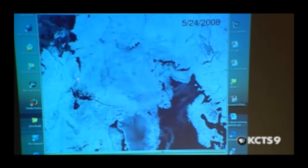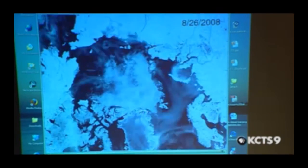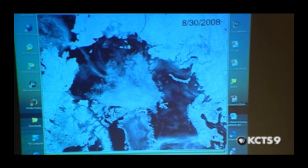You start to see breakup taking place along the northern coast of Alaska and Siberia. Now watch what happens as we're in July now. Watch what happens as we go through July and August. Okay, so this is the end of August last year, 2008. Normally, according to the 20-year average, the sea ice would be all the way around the perimeter here, and there'd be maybe a few open leads along northern part of Alaska or Siberia. Now about half of the sea ice cover of the Arctic is completely gone at the end of the summer.